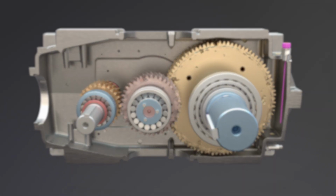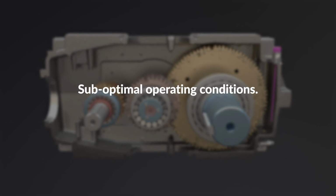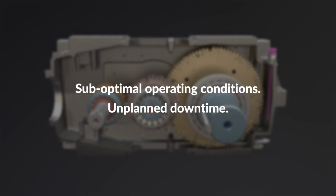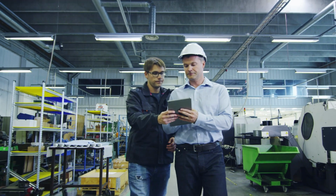Failure to identify and predict these issues before they occur results in suboptimal operating conditions and unplanned downtime. And when you have orders to fulfill, this delay can cost millions of dollars. Don't wait for failure to occur.